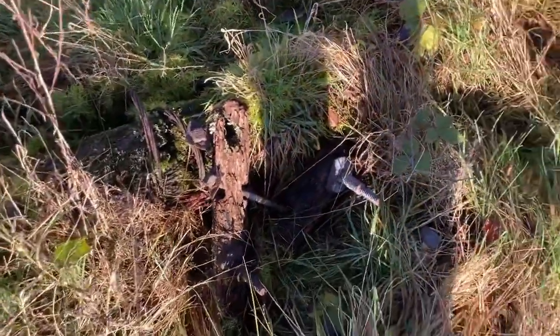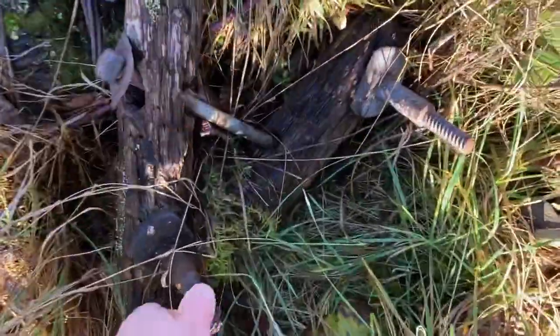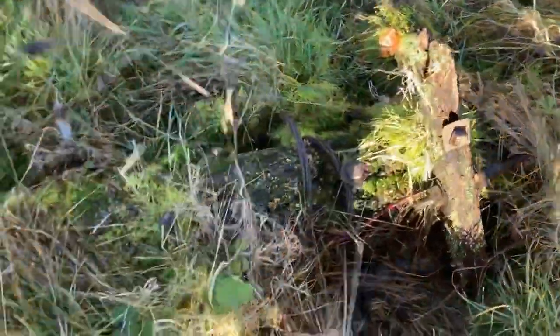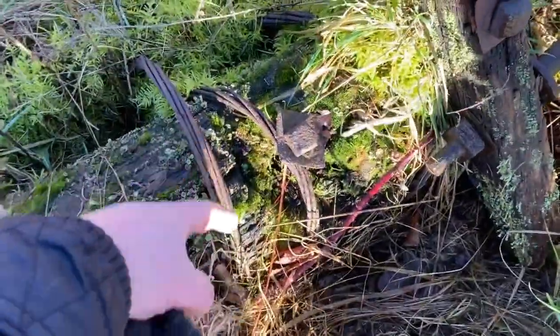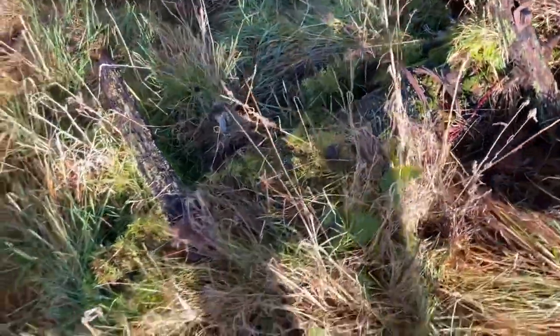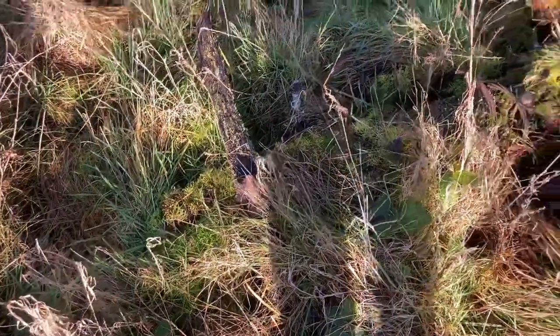This is normally well hidden in summer. You can just make out the bolts, so it's well rotten. Still got the wire looped around it from where it was felled. It's only a little section of it.